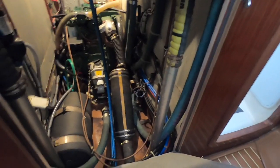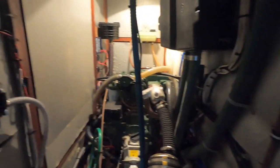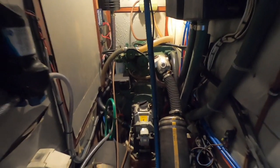You've got excellent all-round access to the engine bay from behind and down the side of the galley and also forward under the stairs. So you got really good access to all the hoses and seacocks through there.